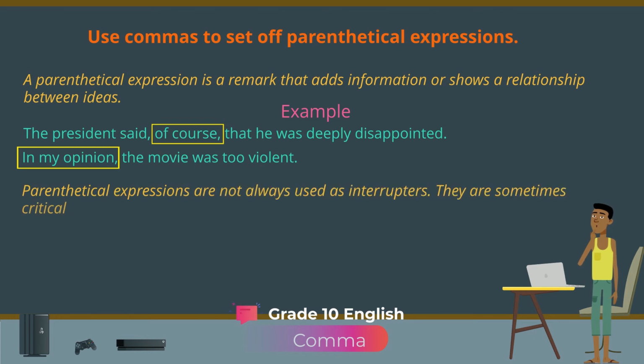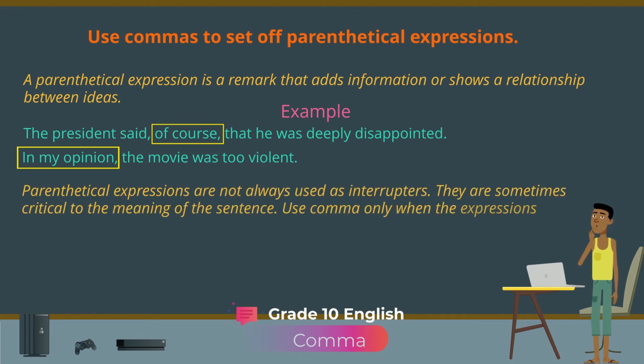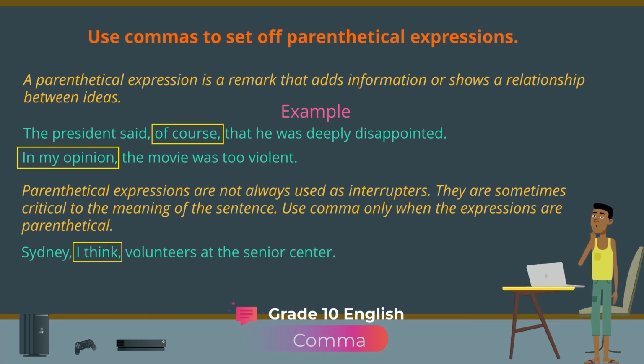Parenthetical expressions are not always used as interrupters. They are sometimes critical to the meaning of the sentence. Use commas only when the expressions are parenthetical. Example: Sydney, I think, volunteers at the senior center. Parenthetical. I think Sydney volunteers at the senior center. Not parenthetical.